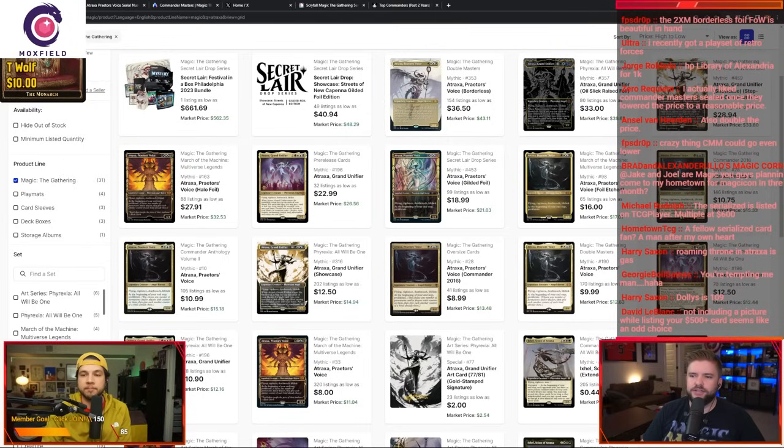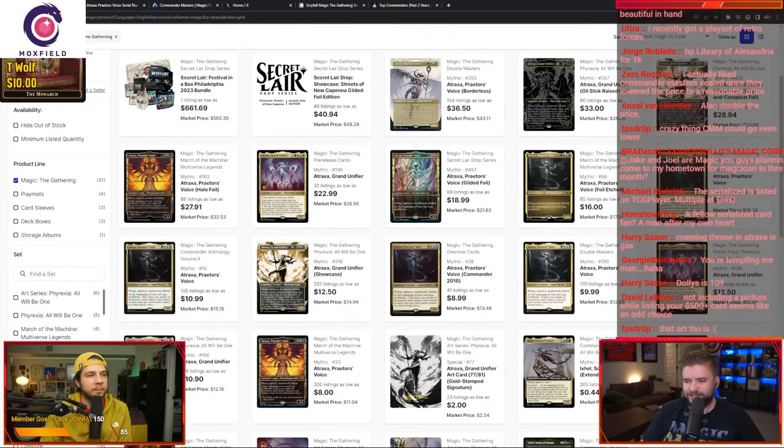I know that this has Grand Unifier and Praetor's Voice, but look at all the Atraxas, dude. There used to be the one and now it has exploded.